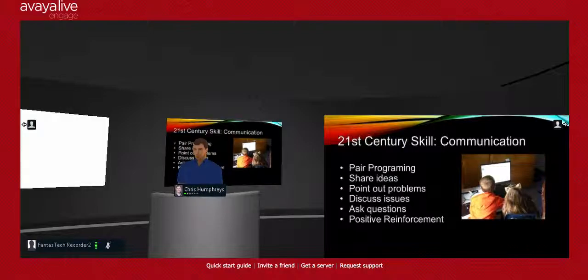That communication piece also ties in; communication falls into collaboration. It falls into everything else. So if you can nail down the communication, you're halfway there, and this program really does a good job with this. Any questions about that?